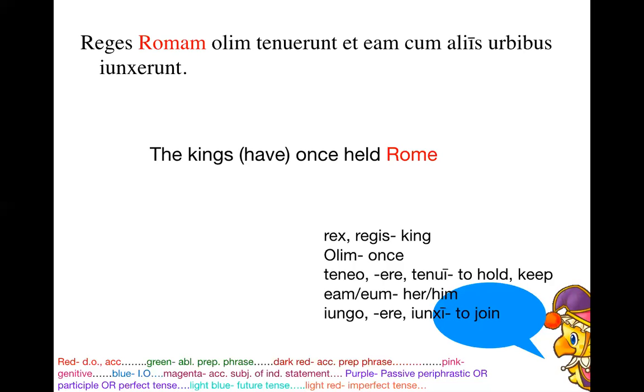Yes, it's also perfect. Good. And again, this time it's the X that gives it away. If the X is showing up, you know it's perfect tense. So, they held Rome and they joined what? They joined, you might want to finish it? Parker. Joined what though? Joined to refer to Rome?